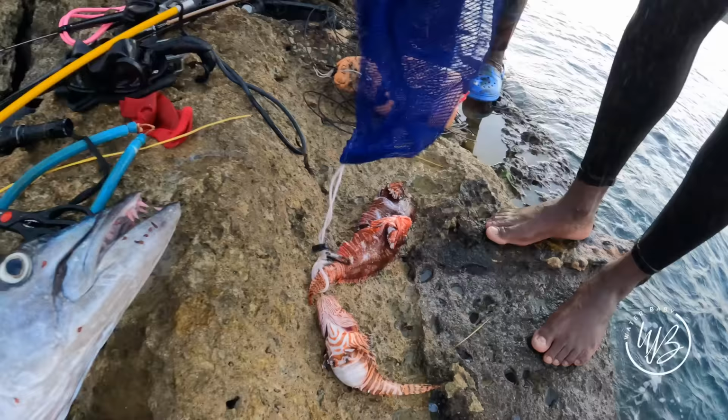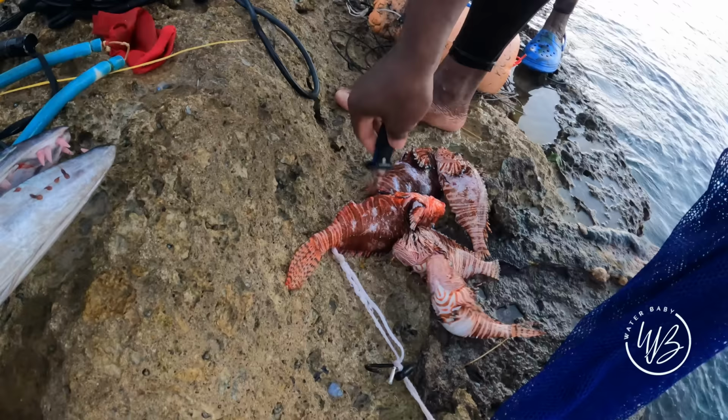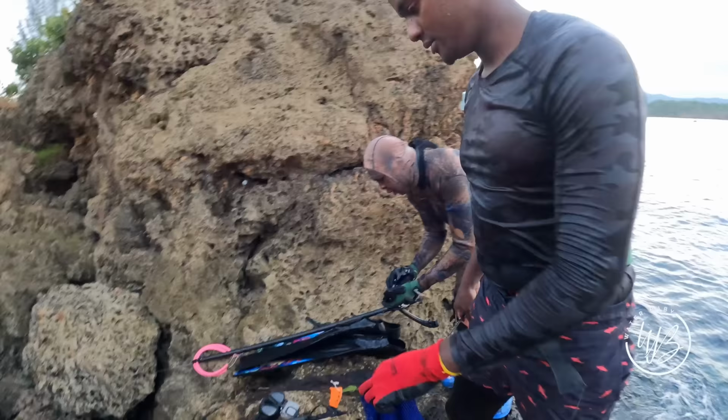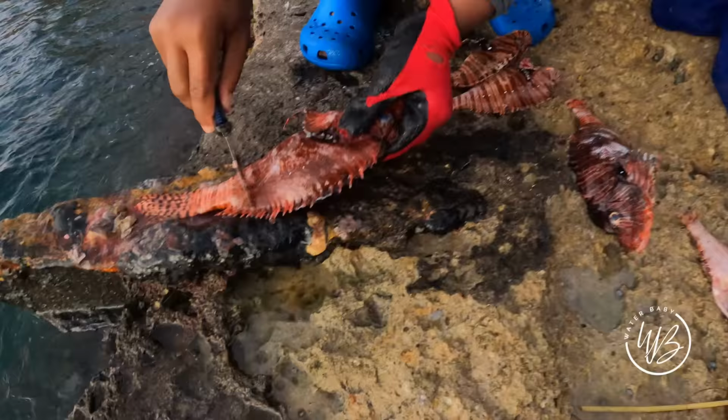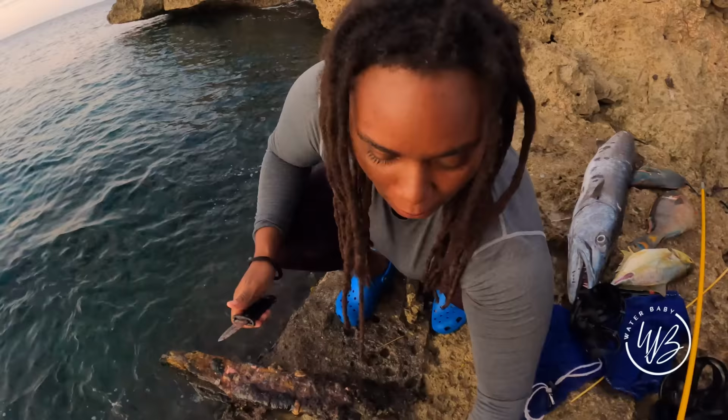Let's just catch this one more for me. Nice, go on, get them off of the reef. It's a good amount. I'll just finish these off and then tomorrow I'll pick them up.